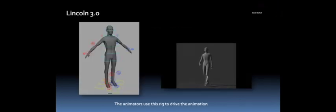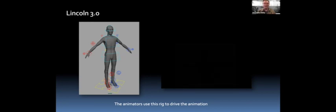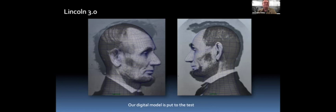Now, this is an animation test, and this is the rig that we use to animate Lincoln. The rig is actually kind of the skeleton of the character, and it allows the animators to move our Lincoln around and bring him to life. And so there he was jumping up and down in his long johns. That was before we had a suit for him.